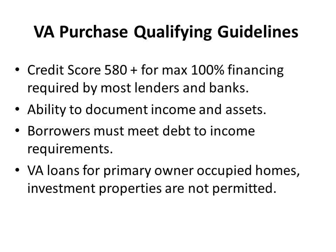Borrowers must meet debt-to-income requirements. Just like any other mortgage, there are limitations on the debt-to-income ratios. This exact number limit can be different depending on the borrower's overall qualifying criteria, credit score, maybe if they're putting a down payment. Those are factors and influences that can determine really what the maximum limit is for debt-to-income ratios. VA loans are for primary owner-occupied homes only. Investment properties are not permitted under the VA purchase loan, so that's important to note as well.